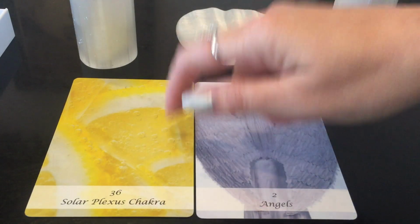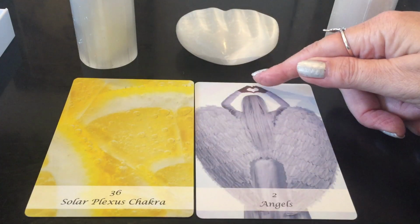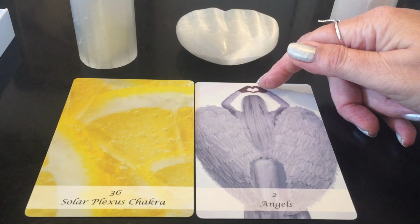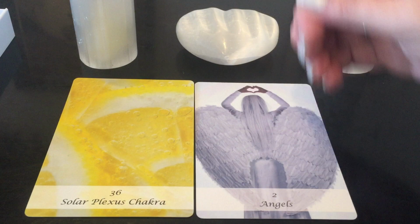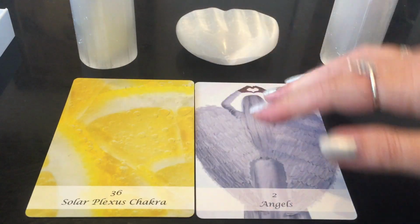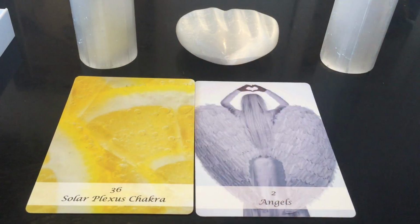And so whenever you feel yourself being disempowered or something, remember to reconnect, because this is where you're getting your power. This is where you're getting your love from, your surge of love and empowerment from your solar plexus. It's going to empower you to walk this earth. It really will. That's the message that I'm getting from this.